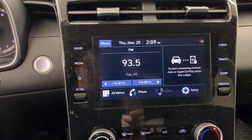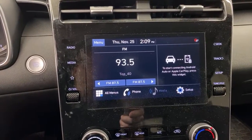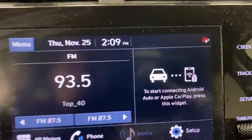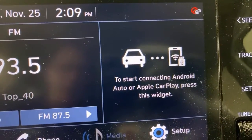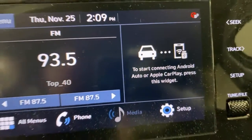So one thing that's nice about the lower trim vehicles is, for whatever reason, the higher trim vehicles do not have wireless Android Auto and Apple CarPlay. So this one is wireless, where the higher trims are wired only.